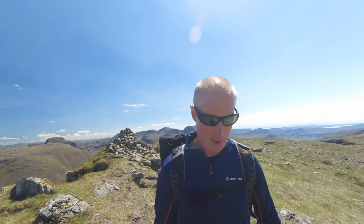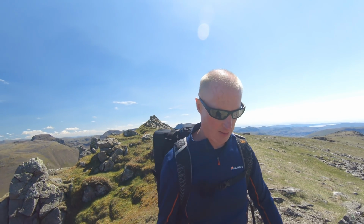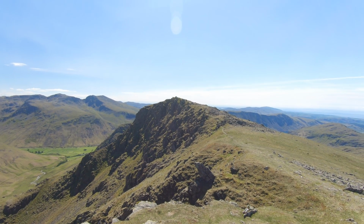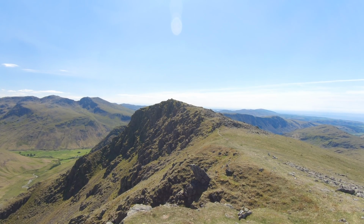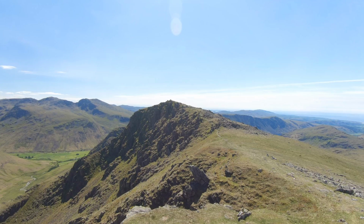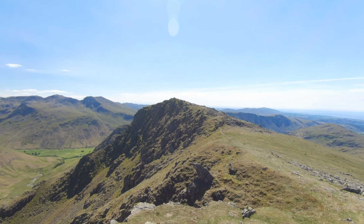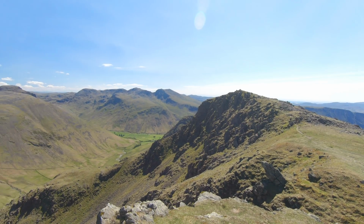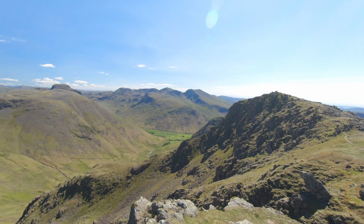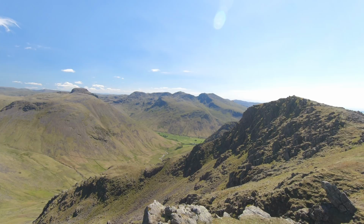So I'm just leaving Red Pike summit. I'm now heading to my third one of the day, which is Pillar. So that's just looking back up to Red Pike summit there. You can see the summit cairn right on the edge. Fantastic views. Just looking down to Wasdale Head down there. Again the Scarfells at the back there.